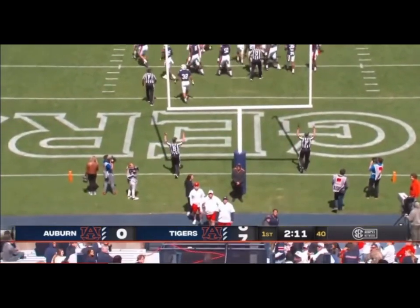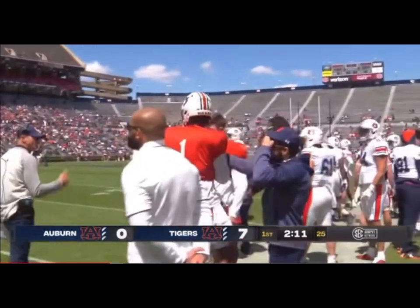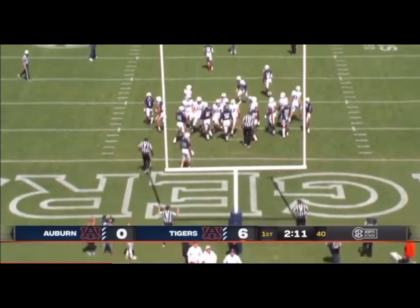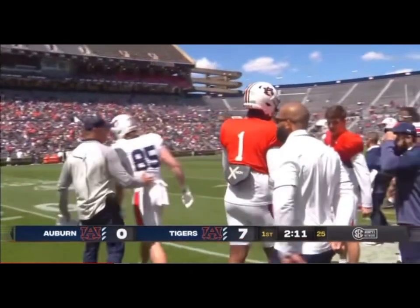Ben Patton's extra point, good. He was a perfect 6 out of 6 on the year a season ago.